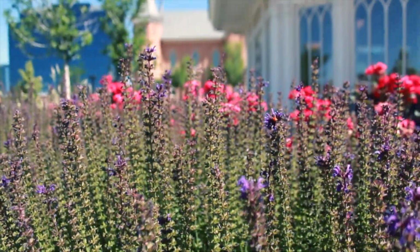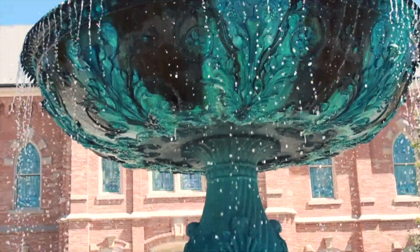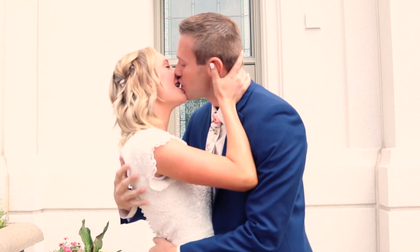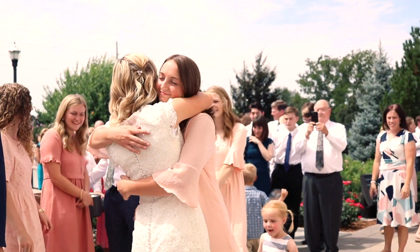And then I'll just walk around the temple and get different shots of flowers or scenery or just things that catch my eye. And then the couple is going to come out. This, to the Mormon culture, I feel like, I'm LDS, so I feel like I can say this, is probably the most important shot of the wedding day, and it's why they want you there: them coming out of the temple and greeting their friends and family after they have been married.